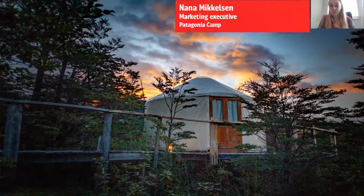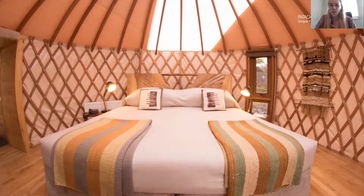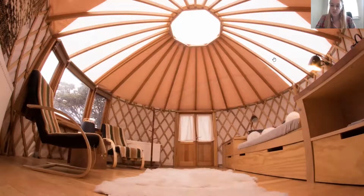So the integration with nature also allows our visitors to reconnect with nature, because it's almost like living this nature experience where the trees are almost hugging the yurt and the stairs, and you'll be able to hear the wind when it's whistling through the trees, and you will hear the water when the waves are touching the shore of the lake. And inside the yurt we have this glass dome where you will be able to see the stars or the clouds when they're passing by. Yes, so that's Patagonia Camp.